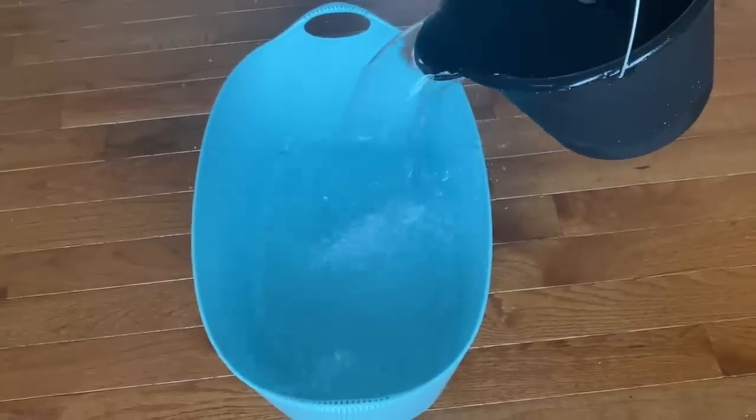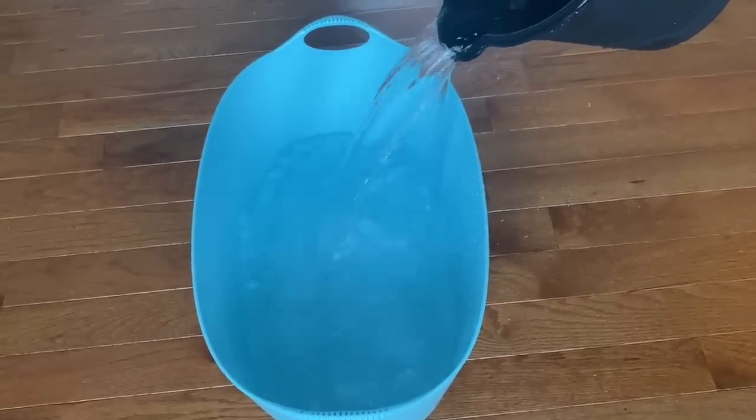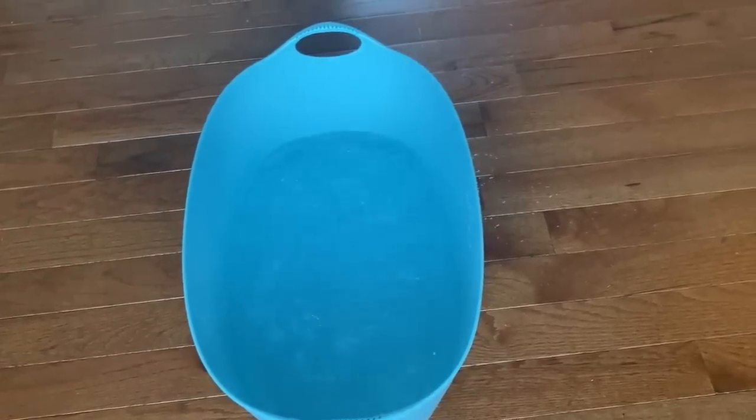Nadia does not like washing her hair in the actual bathtub because the sound of the water scares her. I don't know why, but she does not like it and it makes her cry. So I did get this tub from IKEA and it was about $5. And this was one of the best things I've ever gotten from IKEA because Nadia loves this.